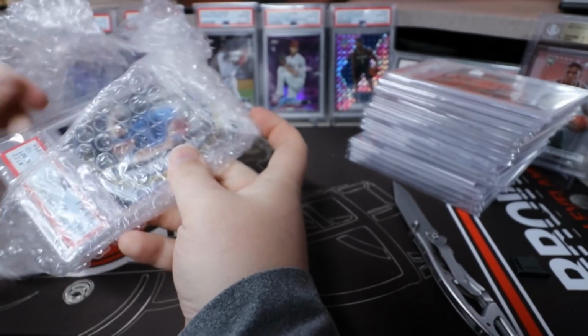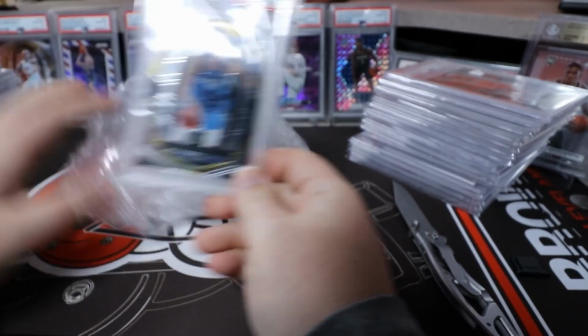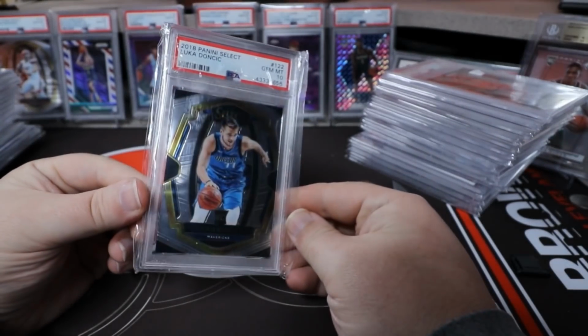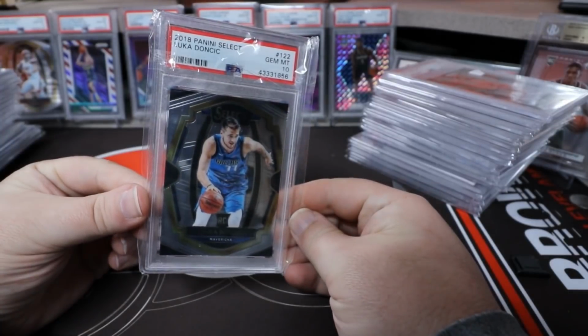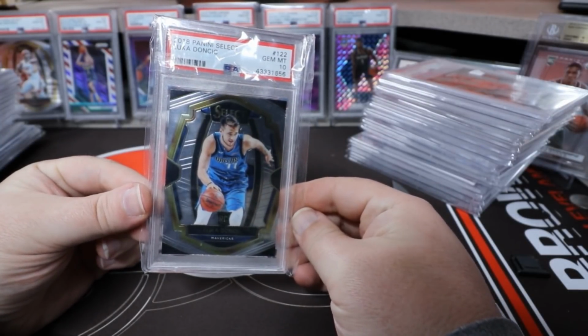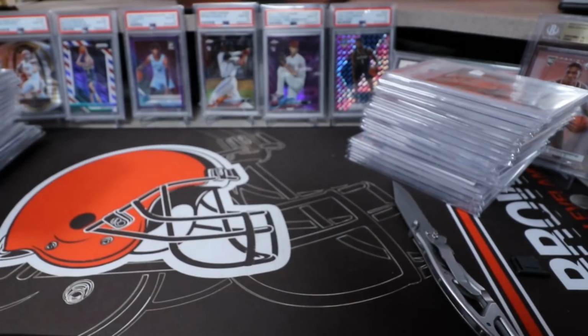So if you haven't figured it out by now, Luka Premier Silver. I'm sorry, Premier PSA 10. Not a silver. Silver's like $4 grand in this card, maybe 3. I don't remember. Gotta get it out of this clunky team bag thing though, and into a perfect fit.